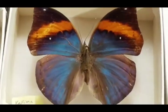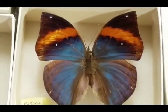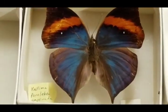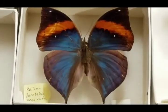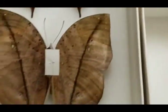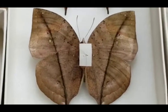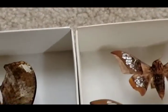There's the top. You notice the top is generally bright and colorful, lots of shine, lots of glimmer. They use that for attracting mates. But when they're sitting still, sleeping, resting, feeding, they close the wings, and now they look like dead leaves. How awesome are these things? Let's move over here to another one. These are pretty cool, man.